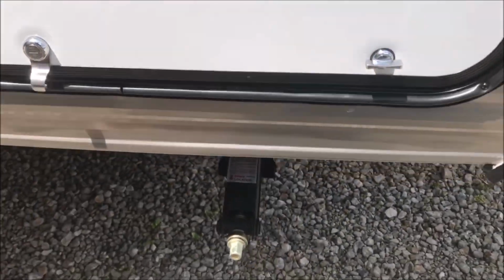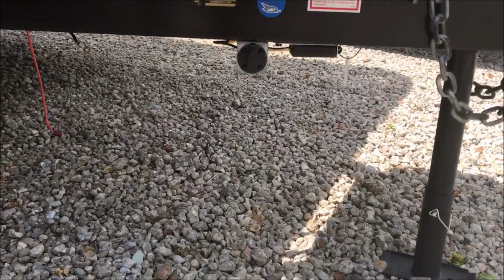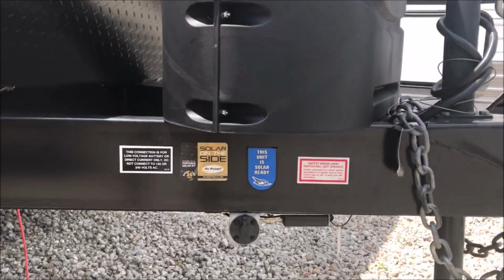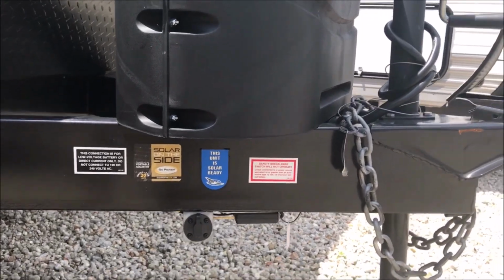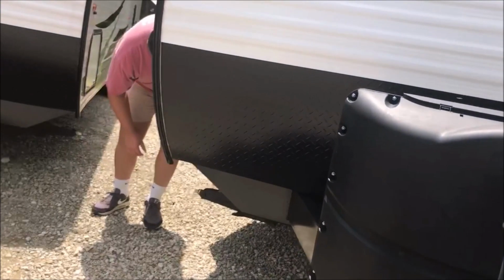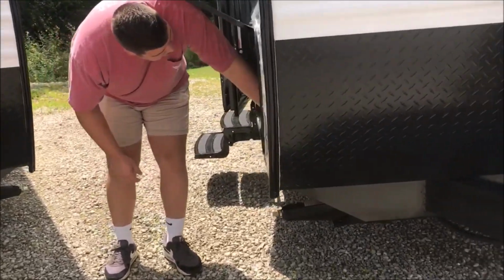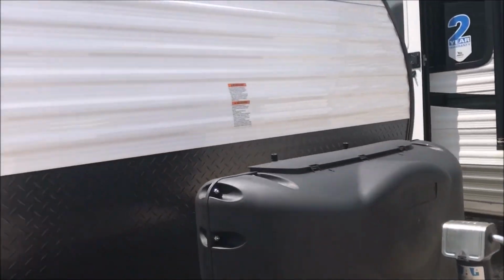It's got the jacks. This unit is solar ready. Yeah, it goes all the way underneath the bed. Storage in there. Do what? Yeah, that's so you can keep the hitch and all that other stuff up under there, and chairs.